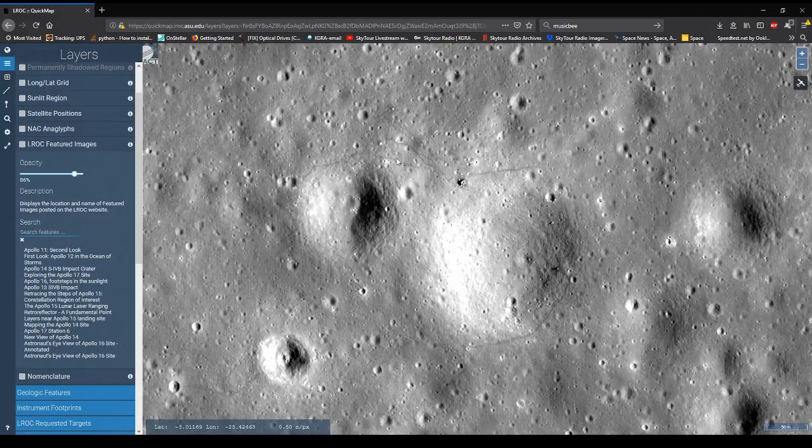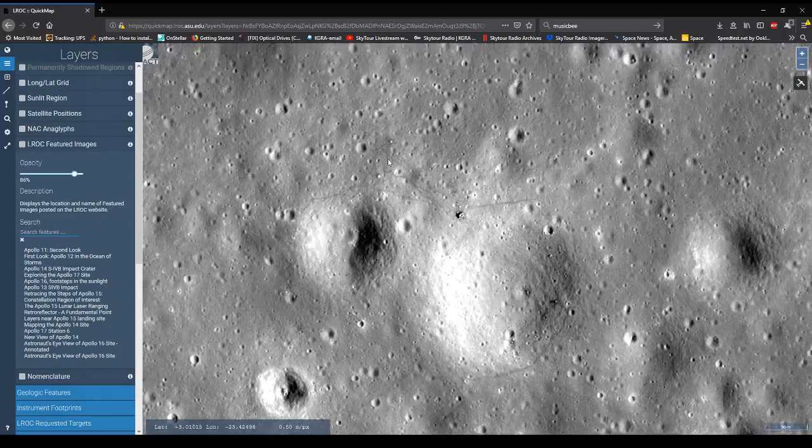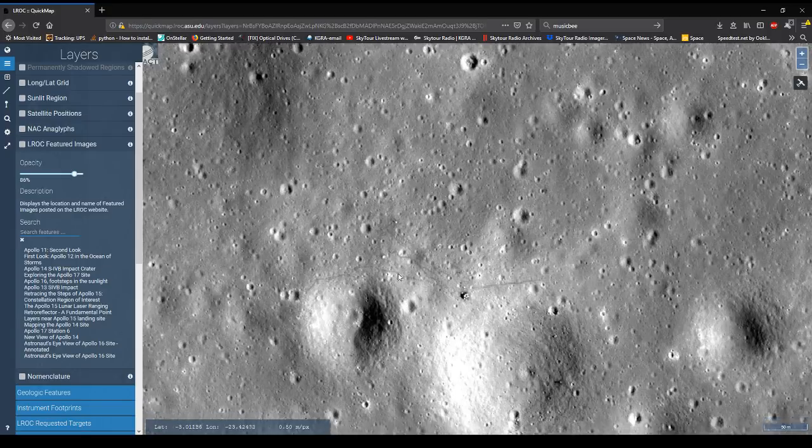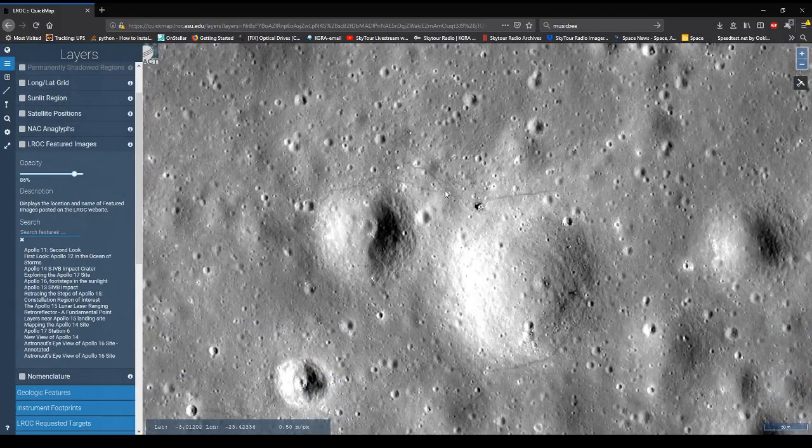And then they did all this out here. They came out here. They set up some experiments out here, okay? And you can see this one here, which is actually giving a little shadow right there. Yep. Okay. This one was, I'm not sure, that might be the ALSEP experiment. And so now this is Apollo 12, okay?